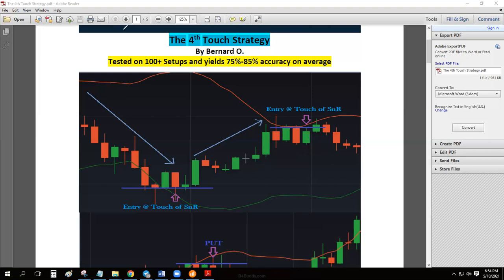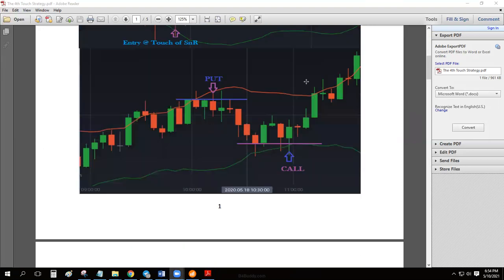So we go down, I'll show you another example. Here, we'll go to a chart, live chart, don't worry. This is a very accurate strategy. Guys, if you are going to have a problem with this, then you really need to think so much about some of the setups we are talking about.